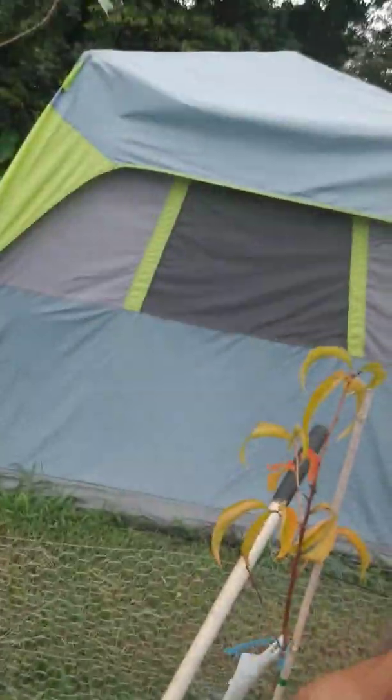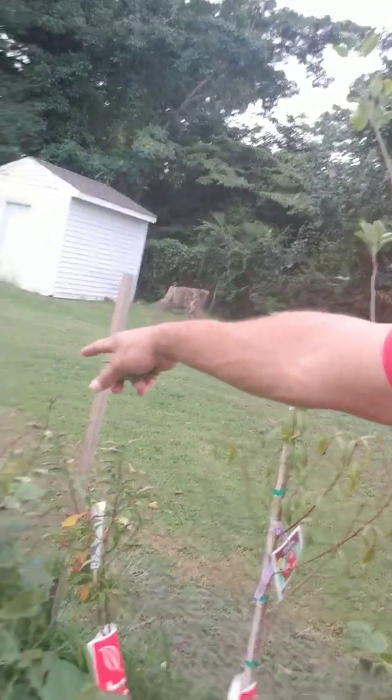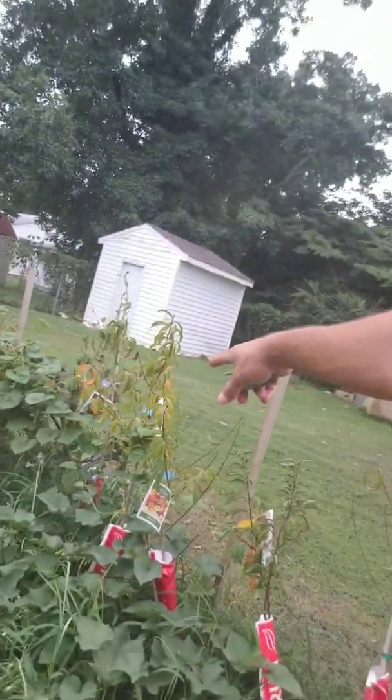This is a peach tree, apple tree, apple tree, apple tree, nectarine, peach, peach, peach. Looks like nectarine over there.